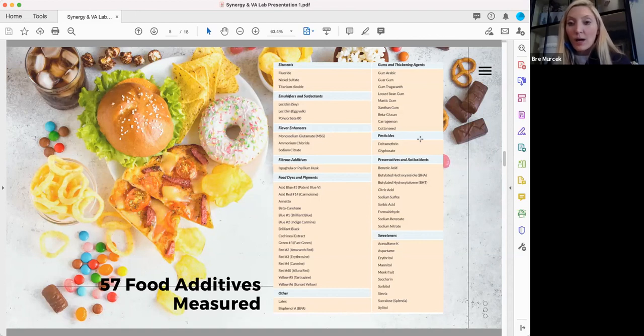And then also a lot of the preservatives like citric acid and sodium sulfate, things like that, that are very, very common in anything packaged. And then I love our last section there, which is sweeteners.